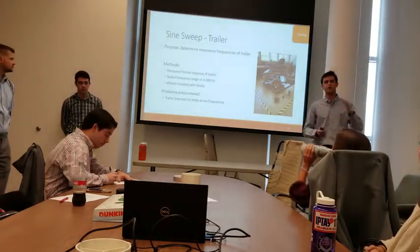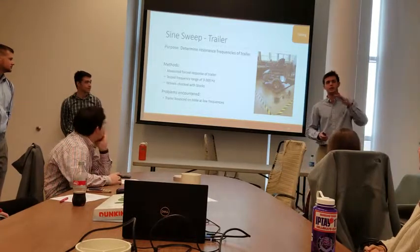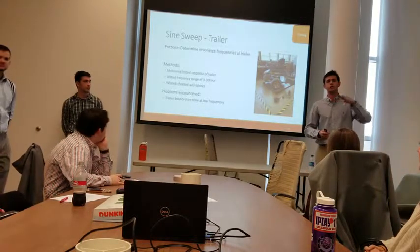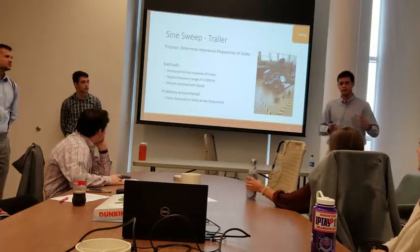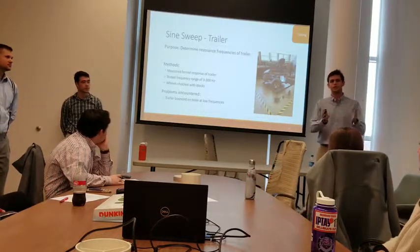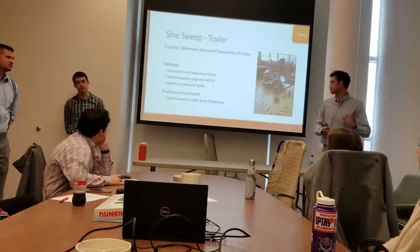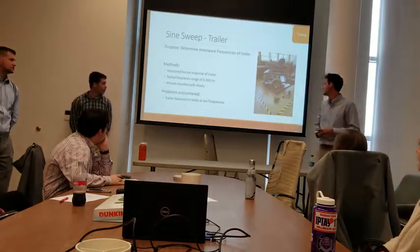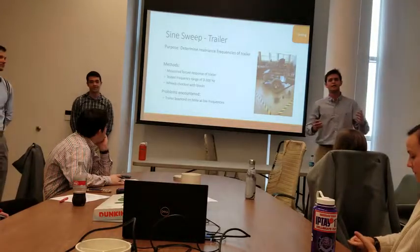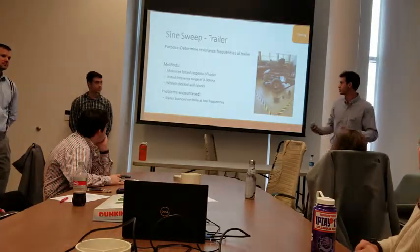Issue we did have here was a little bit of movement from the trailer. So when you're hitting it with this resonance frequency, you're getting the maximum output, so you're going to get a lot of vibration. This caused a little bit of left and right movement for us. To fix this, we put a little bit of mass on the tongue, which you can see sticking out over there. Put a little bit of mass on that, made sure it wasn't moving left and right on the table, keep it on there.